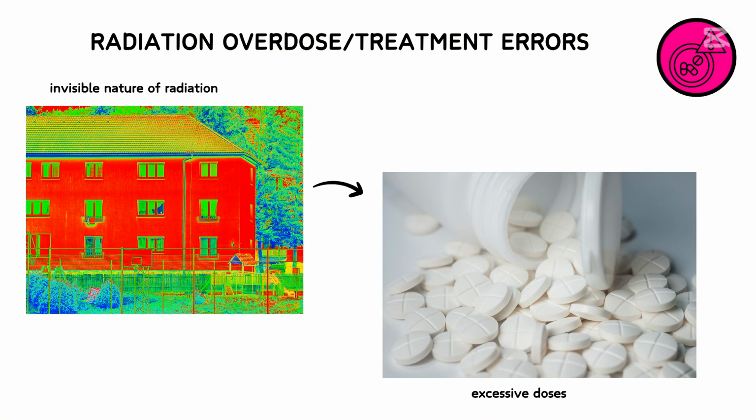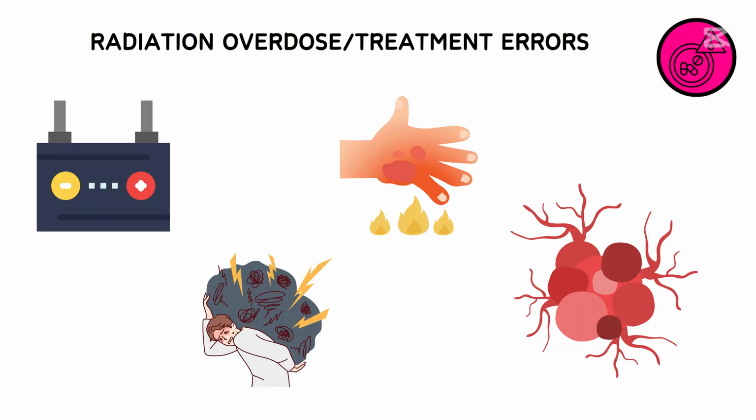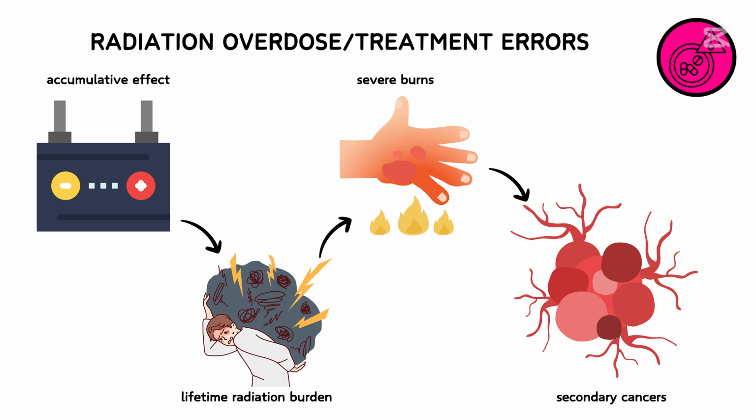The invisible nature of radiation makes these errors especially dangerous. Unlike surgical mistakes, radiation damage might not be immediately apparent. Patients can receive excessive doses without realizing it until symptoms develop days, weeks, or even years later. What makes these errors particularly tragic is their accumulative effect. Each exposure adds to the patient's lifetime radiation burden.